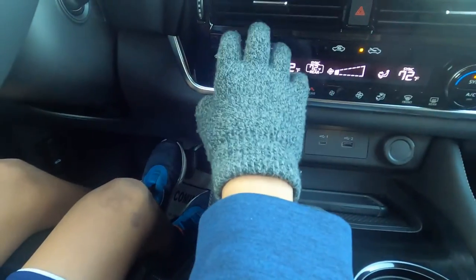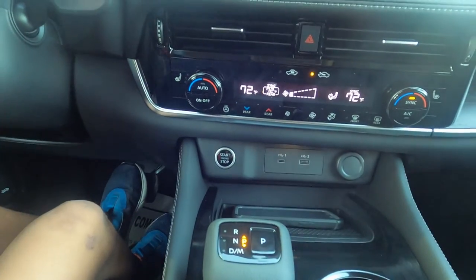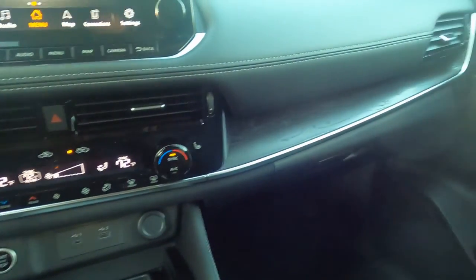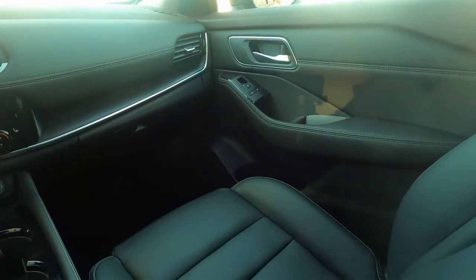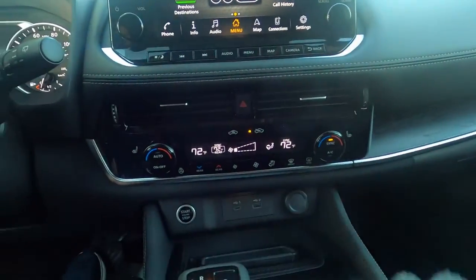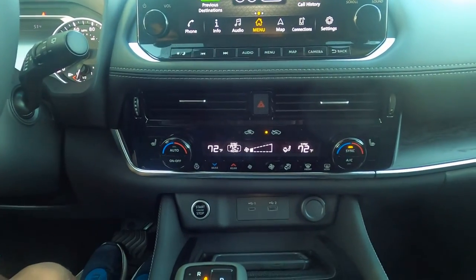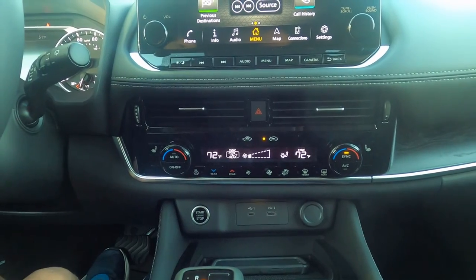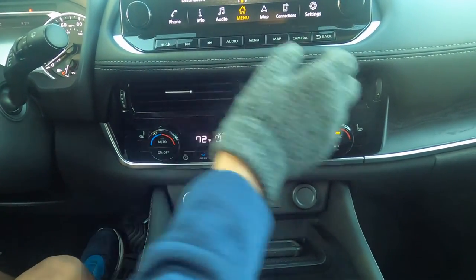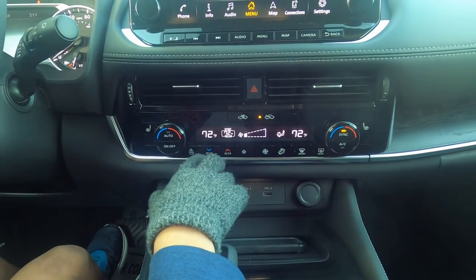This is the AC controls. It's a tri-zone climate control. That means the driver can set their temperature, and the passenger can set theirs, and the rear can set theirs. So technically, I can have it 71 on this side, and the other person can have it 80 on that side, and the rear can have it like 90. So this is the driver's side, this is the passenger side, this is the rear.